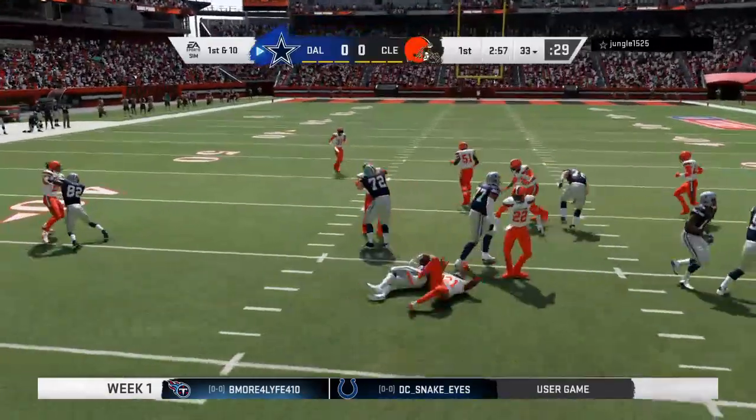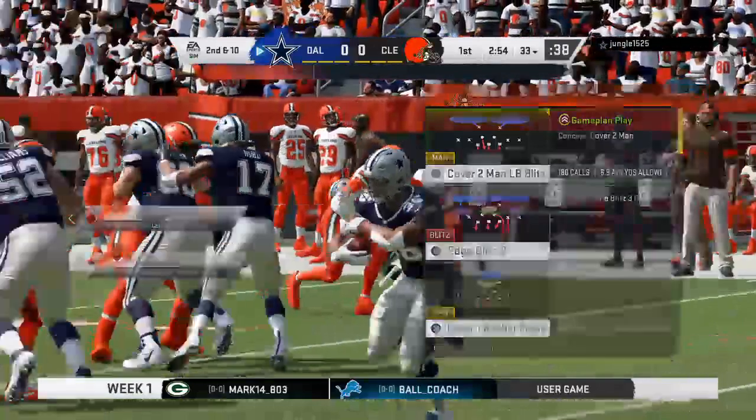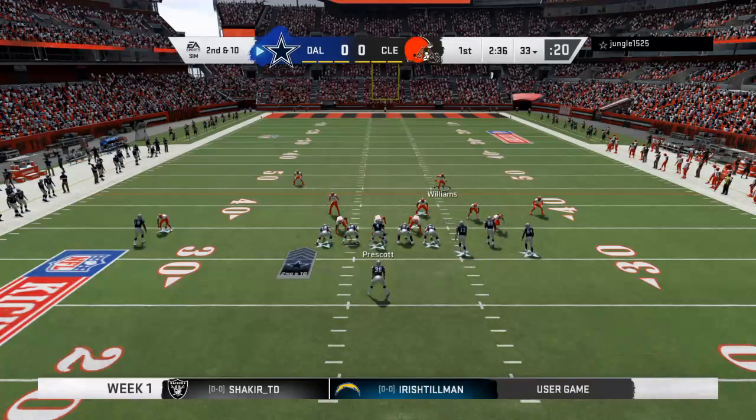The first carry now for Tony Pollard. And he's going to be met at the line of scrimmage and taken down. Denzel Ward, the number 4 pick in the 2018 draft, making the tackle from his corner spot.